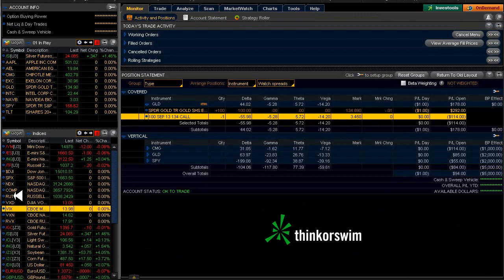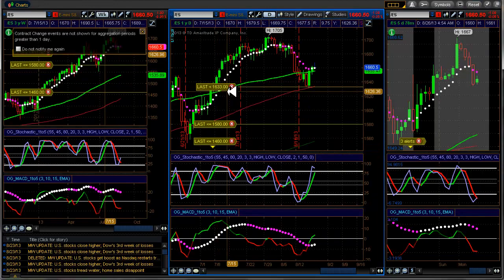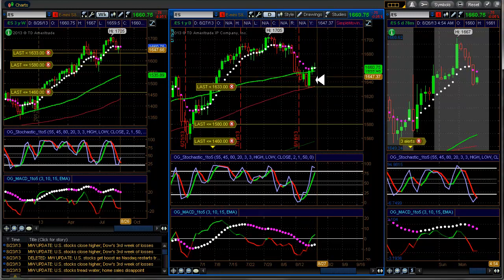And he's also looking for the E-mini to move to this level here, 1633. I put an alert on it. I'm just going to keep an eye on them. I sort of expect it to come down here and retest this as well.